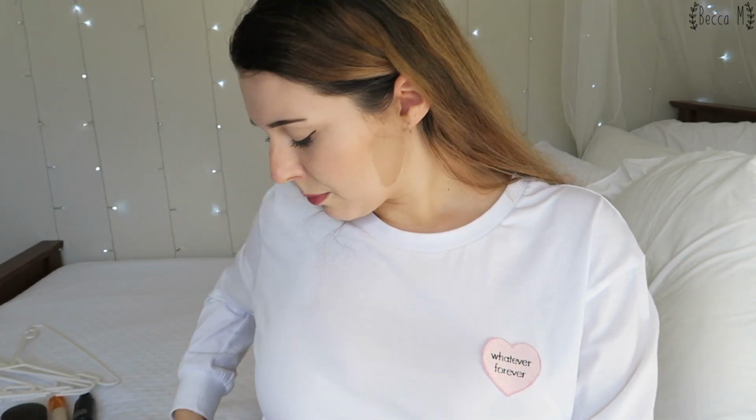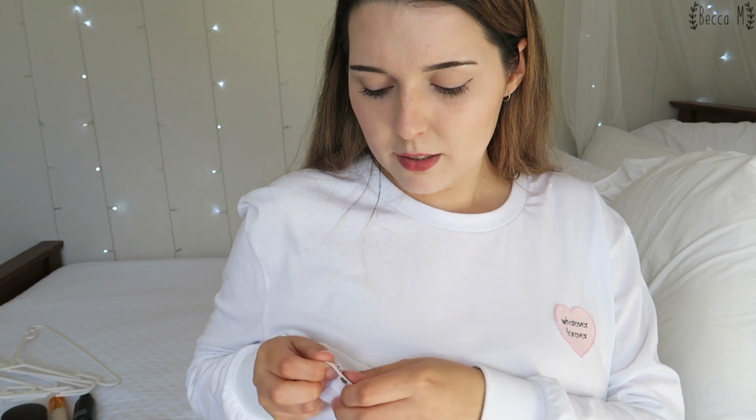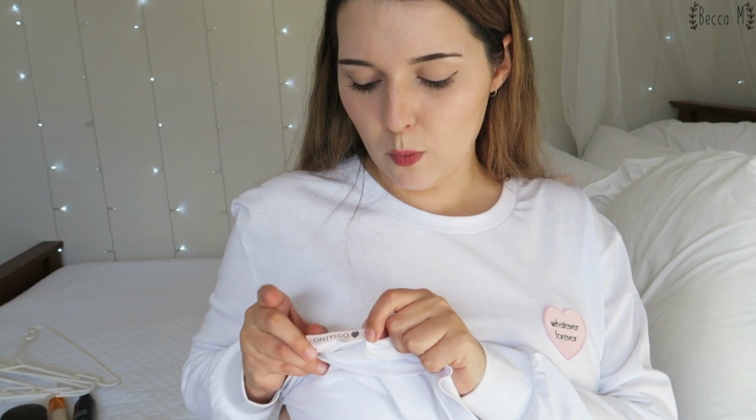I got the shirt that I'm currently wearing in Berlin in the Alexa Mall, which was near a hostel. It just says whatever forever and has this little embroidered heart. It doesn't have the best fit, I'm gonna be honest, because they did not have a changing room. So the brand is called, I don't know, how do you say this? It looks like it says Only Go, but I'm pretty sure it's O-N line and then a Y with a line and then go. So I don't actually know.